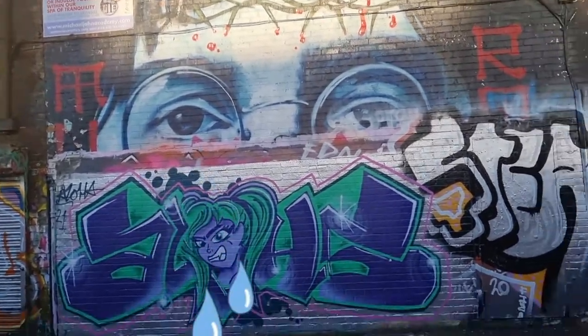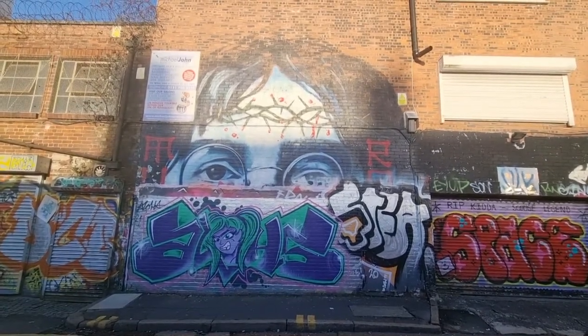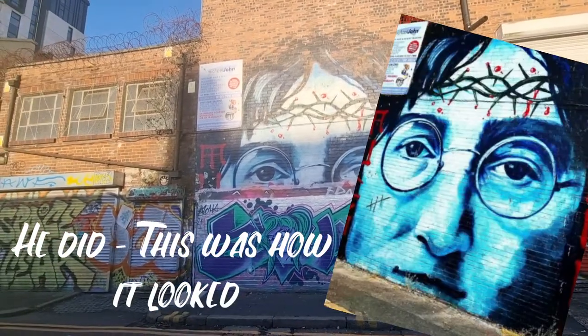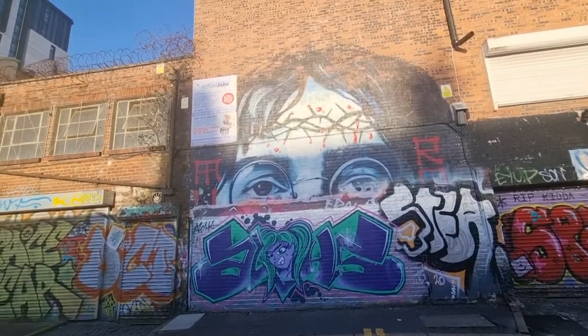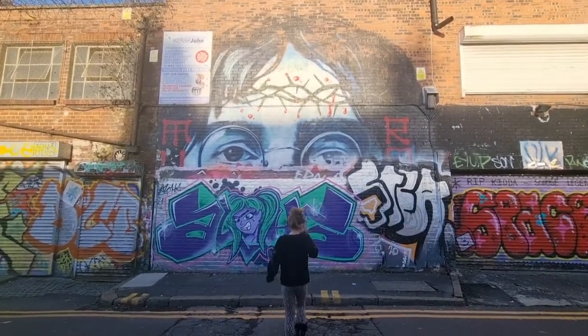It kind of looks like Harry Potter with the thorn. Yeah. So I think that the original Lennon had thorns. So they've been added, which is pretty cool. I will put the name of the artist on here because it did say it down each side. Is it Muck? Jules Muck? I'm not sure, sorry.